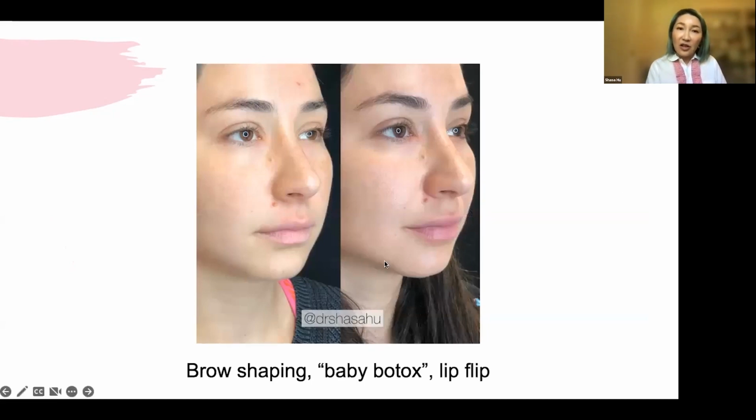This very subtle before and after illustrates what a lot of the younger patients want. So she is in her mid-20s. She comes in wanting to have a glow up before the wedding. So as you can see, she's beautiful to begin with, and she just wants to look fresher for her wedding day. We did a brow shaping Botox.